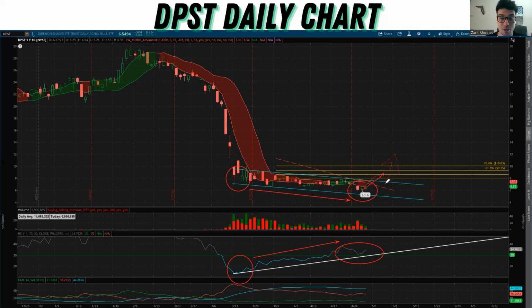If that doesn't happen and we get a look above and fail, it's going to be a bearish signal, showing you guys that even when bulls are presented the opportunity on a breakout, they didn't take advantage of it. It's going to show you that sellers are actually in control, and it's going to be indicative of heading back towards the bottom of the range that we were originally trading in.